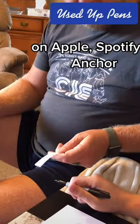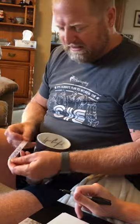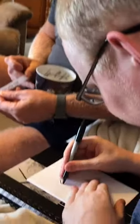All right, cool. Wolf frog. Giraffe bat.